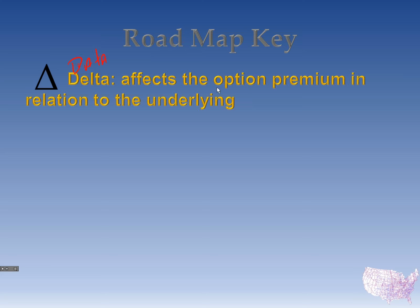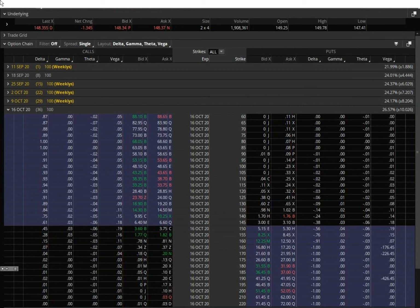But what I want to do is really focus on how the delta affects our options premium in relation to that underlying move, okay? Because a lot of times people will just tell you to go out there and buy an out of the money put for protection. Well, for me, I like to do it a little bit different, and we're going to follow through as to why I think that my protective put strategy is a little bit better. All right, but first we need to know how delta affects our premiums.